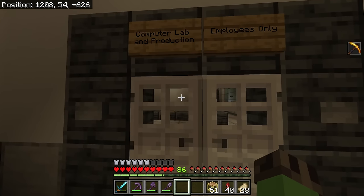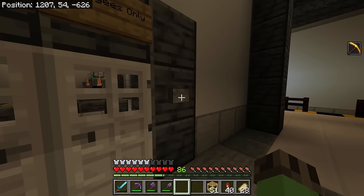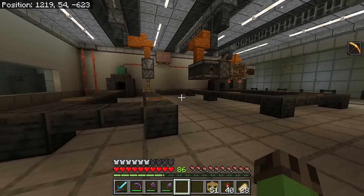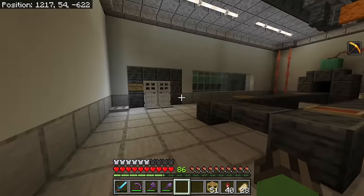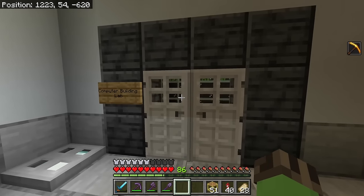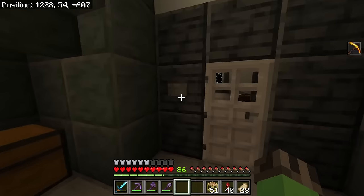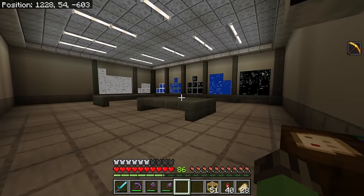Okay, computer lab and production. Employees only. I'm an employee. I mean, heck, I built this place. Love the way this room looks. Might add a few more details in here. We'll see, but yeah, this is the computer building lab. Of course, we got this here. Got this room all finished up. And I really like the way this room turned out.